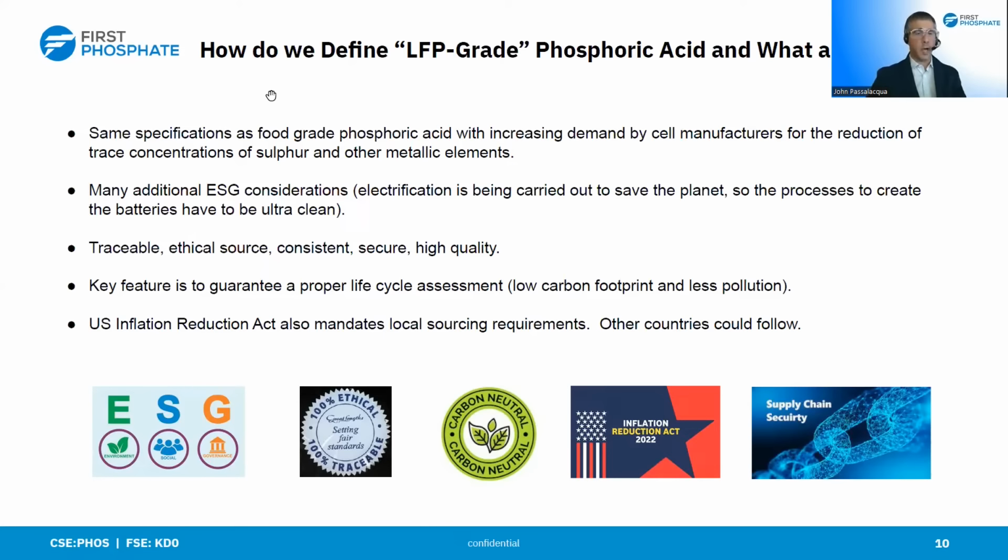It is, but it's not. It's also very social criteria, and I'm going to explain that here very clearly. So the specifications for LFP grade phosphoric acid is really food grade phosphoric acid. That's where you start. But then I think for the most part, you need to really look at taking out most of the other concentrations of sulfur and other metallic elements, obviously, because they affect conductivity. So you're starting with food grade phosphoric acid, and then you're going a little bit further.